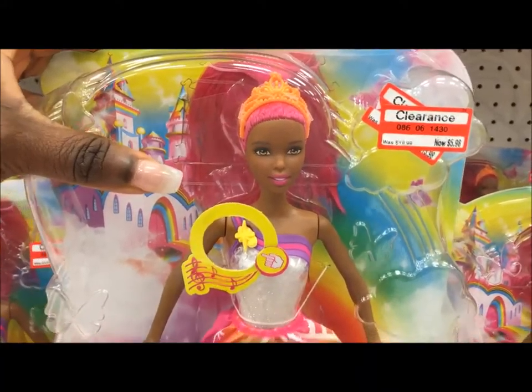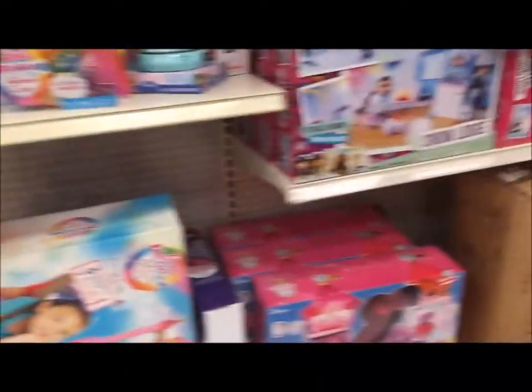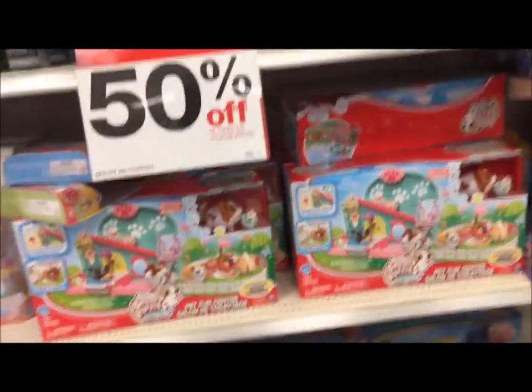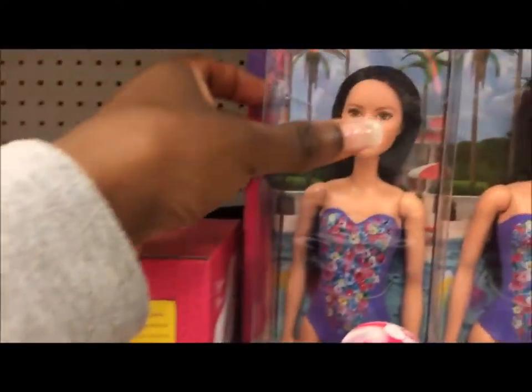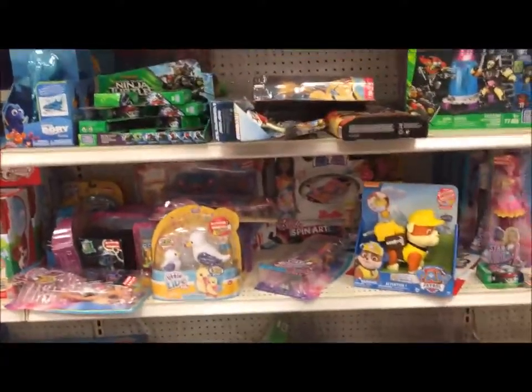Look at these Barbies. These Barbies are $5.48. That is a steal for a Barbie. Now wait, it does get better. So let's keep looking, honey. All right. So as you can see, they have this Barbie that is $2.48. $2. Oh my gosh. That's almost like dollar store prices, Dollar Tree. And this is name brand.